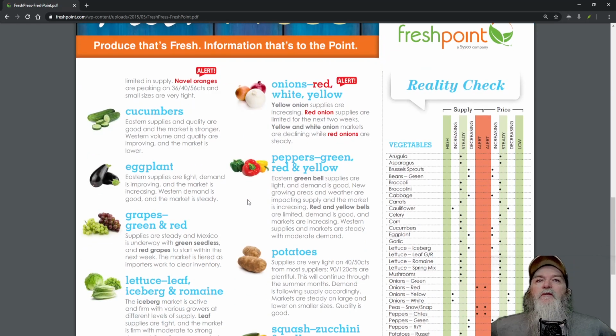We got peppers, green, red, and yellow. Eastern green bell pepper supplies are light. The demand is good. New growing areas and weather are impacting supply, and the market is increasing. Red and yellows are limited, demand is good, and the markets are increasing. Western supplies and market are steady with moderate demand.